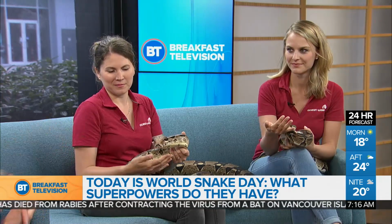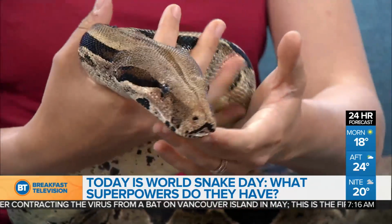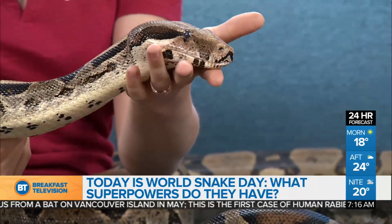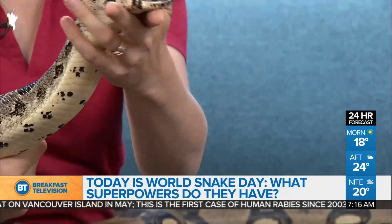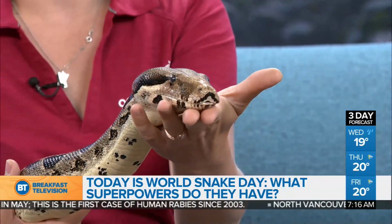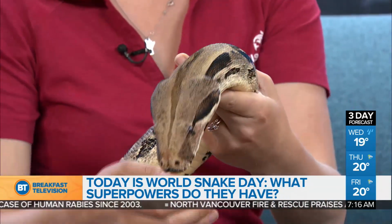Okay, first of all, this is a big old boa constrictor, and snakes have some incredible superpowers. Let's start with the tongue. When she's sticking the tongue out, she's essentially sniffing the air, right? Yeah, so both of these snakes here, this is One Spot on my left here with Deborah, and they're sticking their tongues out, and they're smelling the air, essentially. So they have a very specialized organ on the roof of their mouth that acts kind of like our nostrils do.